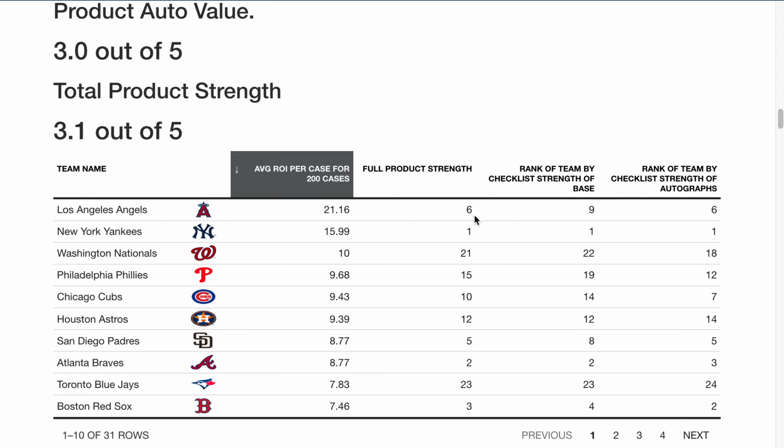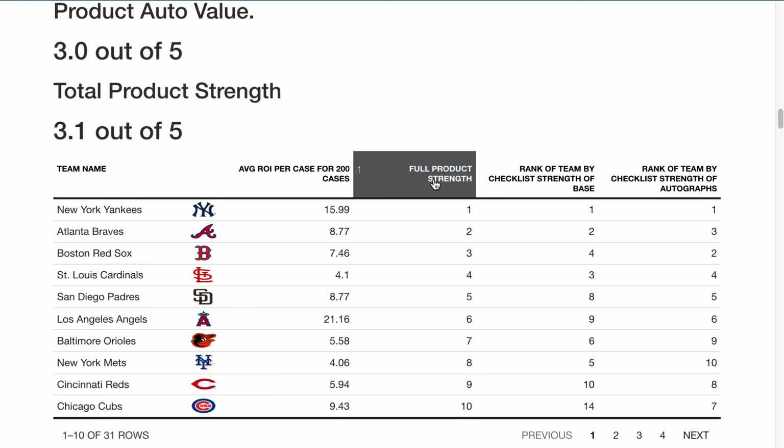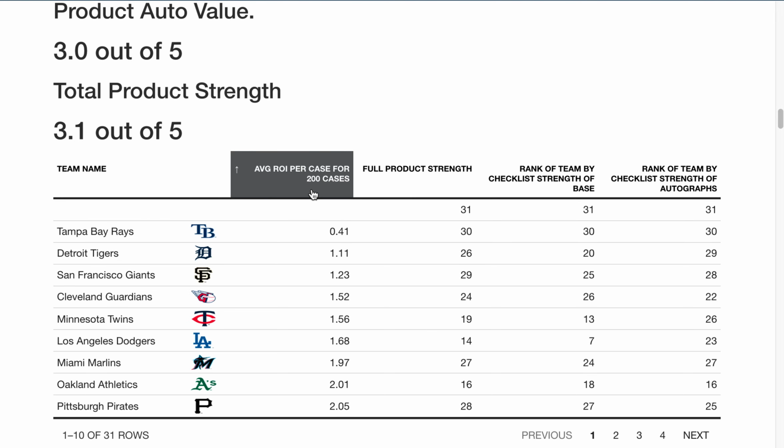Okay, they actually have a product strength of 6. They have great players, Ohtani, Trout, but they're not the best. The Yankees have the number one best product strength. So they have the strongest checklist for autographs, the strongest checklist for base cards, and for the full product, the strongest checklist. So even though the strongest checklist is in this order, that doesn't mean that we're always getting hits, because remember, print runs matter.